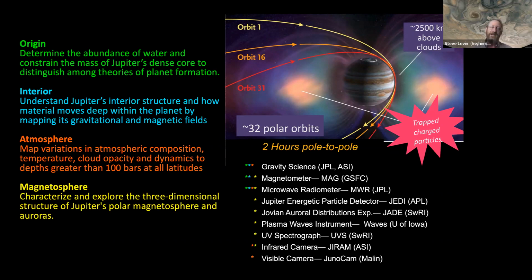And Jupiter has the nice advantage for doing that that it's hotter on the inside than the outside. That's because it's so massive that it's still cooling off from its heat of formation 4.5 billion years ago. So the result of that is the deep interior of Jupiter is hot, the top of the clouds is cold, and by looking with a microwave radiometer, we can see through those clouds. So that's in some ways our key instrument.